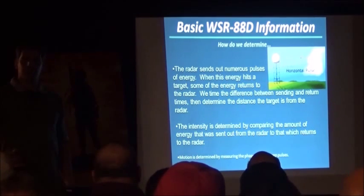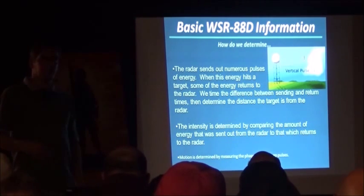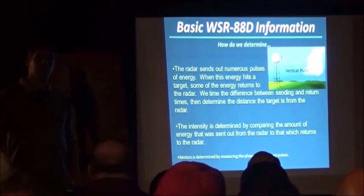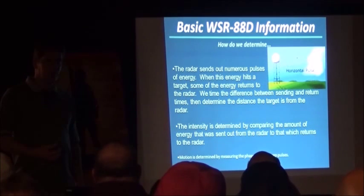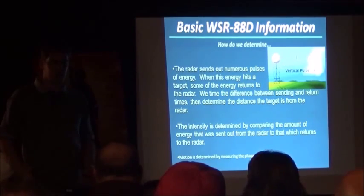The intensity of the storm, or the intensity of the rainfall or hail, is determined by the amount of energy that the radar gets back. If it's a very intense target, then all of that energy is going to be reflected back to the radar. If it's a weak target, some of that energy is going to go through the target, and you only get a little bit of energy back to the radar.